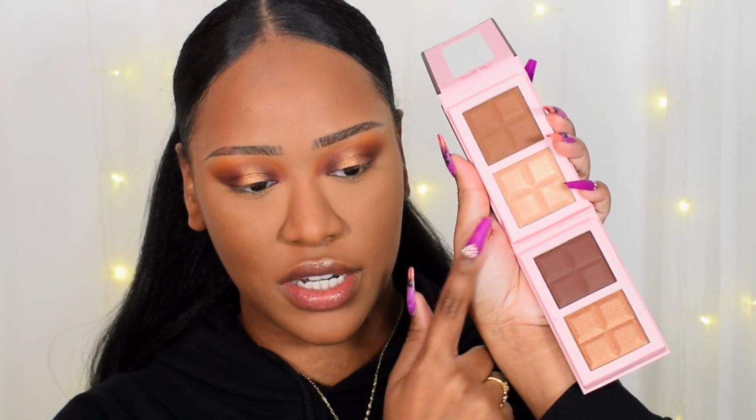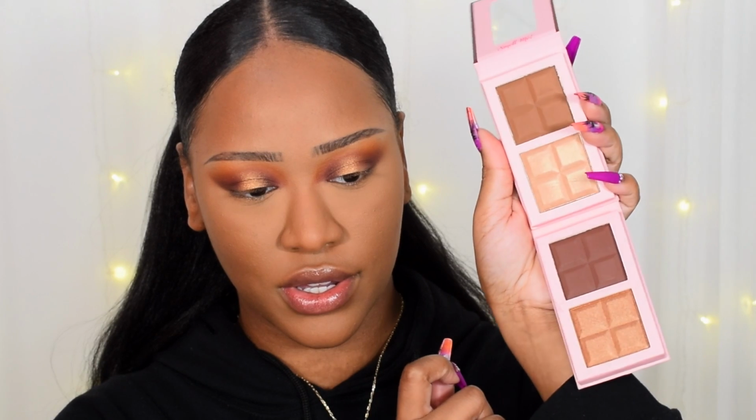I feel like this year Revolution said, oh, you want bronzers for deeper skin? Yeah, here's 10,000. So this is the deep palette, and as you guys can see, the contour is a lot deeper. Let me hold them up side by side. So this is the medium and this is the deep. Okay, so this is the deep contour and then this is the deep highlighter, which is going to be great for deeper, darker skin tones, but medium is probably what I'm going to go for.